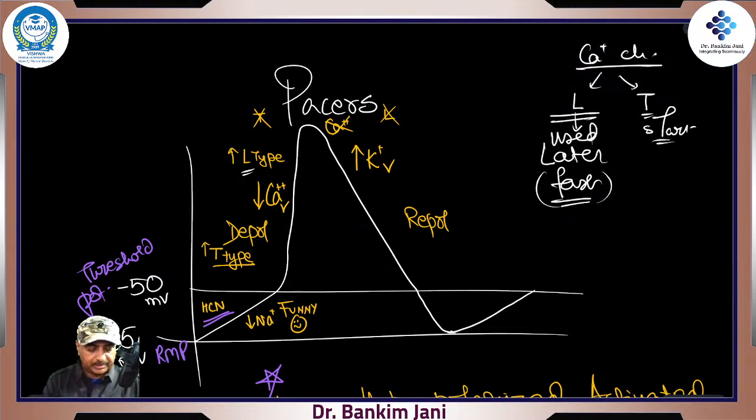So over here, depolarization starts. Initially, these T type channels, the voltage gated calcium channels, let calcium come in, and then come the L type, and it shoots right over here. So this is the depolarization phase. But over here, there is nothing like contraction, because pacers don't have to contract. Then calcium stops, the voltage gated potassium channels start, and it starts coming down. This is the repolarization phase.